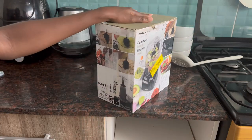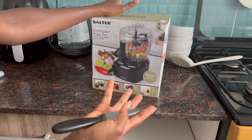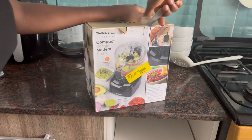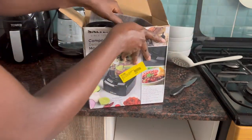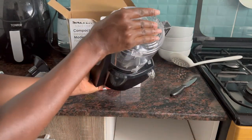You can use this one to make a lot of things. Versatile 8-in-1 functions. It stirs, it blends, it chops and all that. And they say here it also whips your egg and stuff. So it's going to be very useful because it does a lot of things. This is what it's looking like. It is very portable. I love the fact that it is black and also very portable as well.